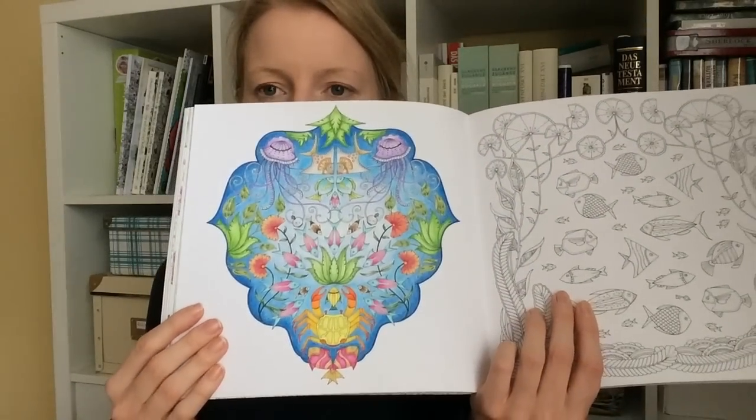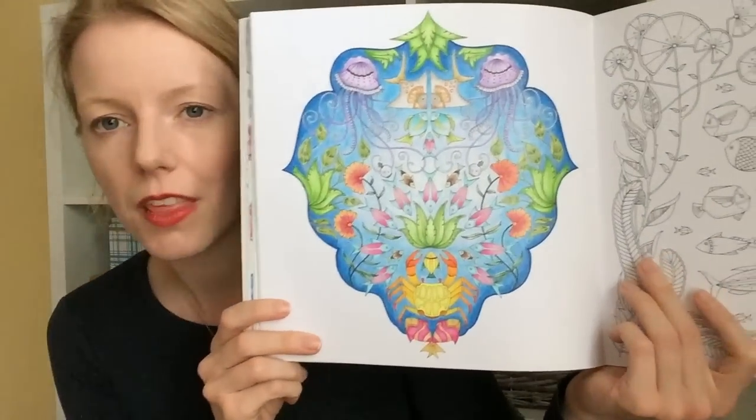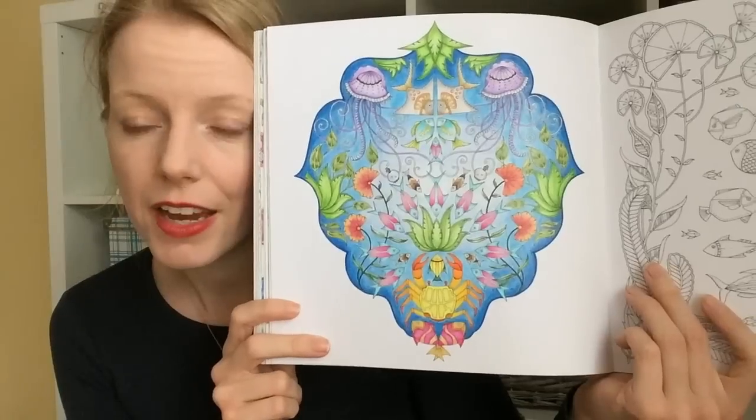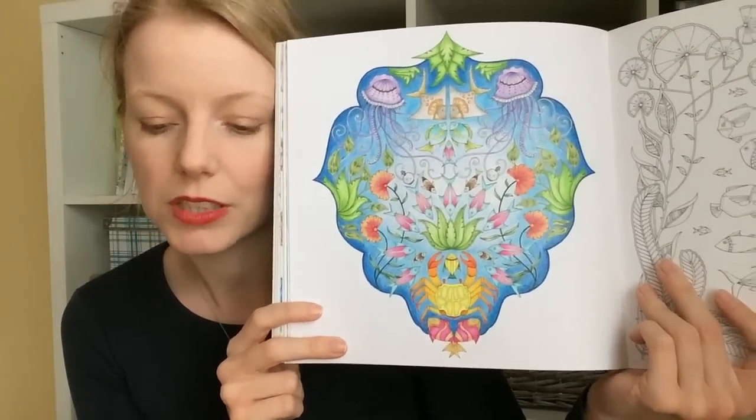And this is so awesome because of the pencils. This is colored with Prismacolors. They are wax-based, and that means they are very soft. They are very easy to blend into each other.